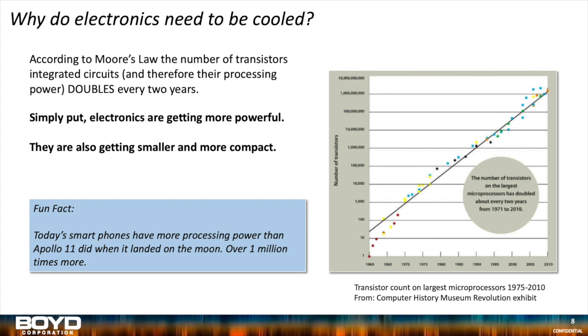According to Moore's law, the number of transistors in an integrated circuit doubles every 2 years. So simply put, electronics are getting more powerful. They are also getting smaller and more compact. They create more heat. The fun fact here is today's smartphone has more processing power than Apollo 11 did when it landed on the moon a long time ago. It's over 1 million times more. So if we cannot avoid creating heat, then it's important how to cool it down.